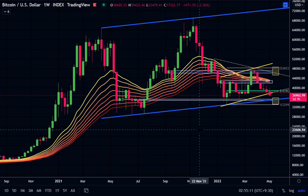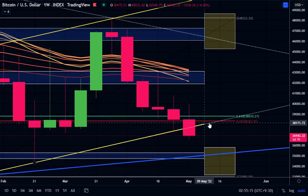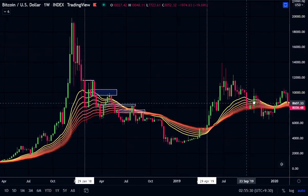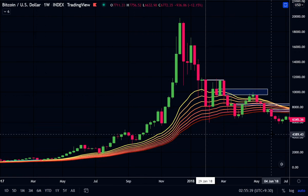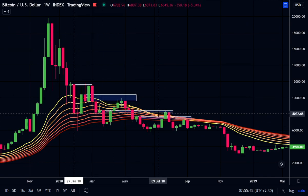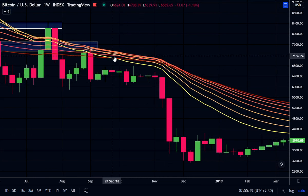And looking at the weekly EMA ribbon now, we can see that it is starting to flip here with this yellow smaller moving average starting to cross the red higher moving average. And looking back at previous bear markets, as generally in bull markets we spend our whole time above this ribbon. But looking at the 2018 bear market here, we see that yellow moving average starting to come down into the other moving averages. And just zooming in, we see that it did cross here.